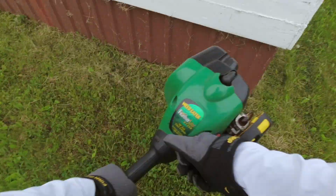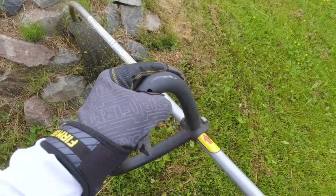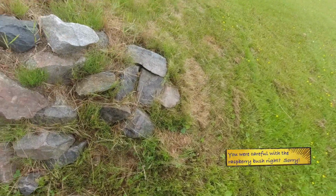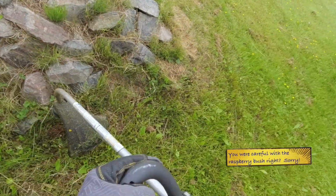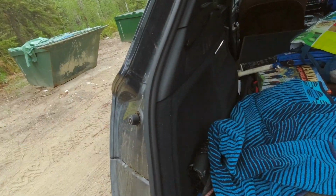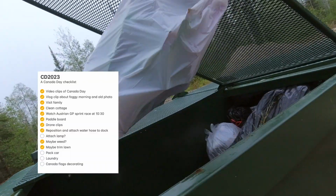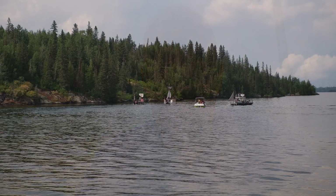Doing some weeding, doing some lawn trimming in the yard. Attaching a lamp, question mark. Yeah, don't know what that means.